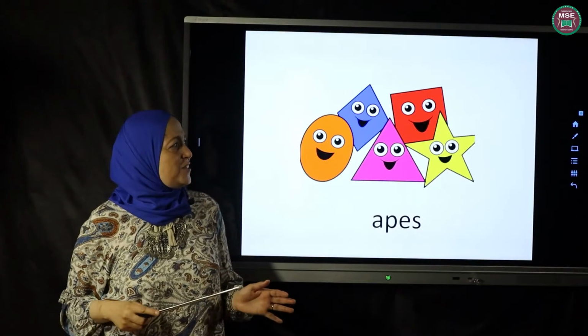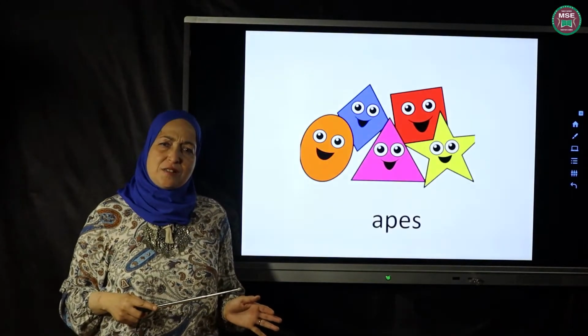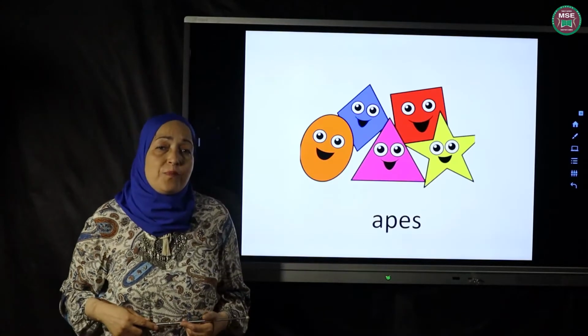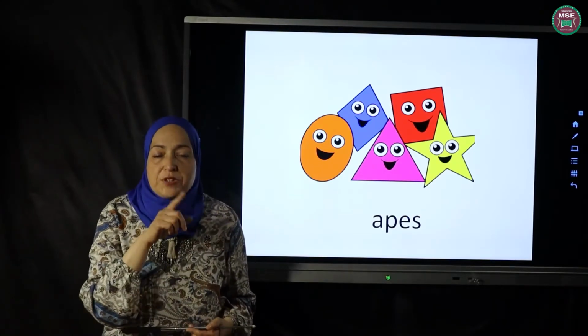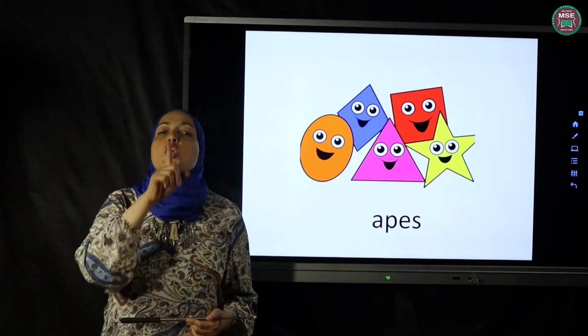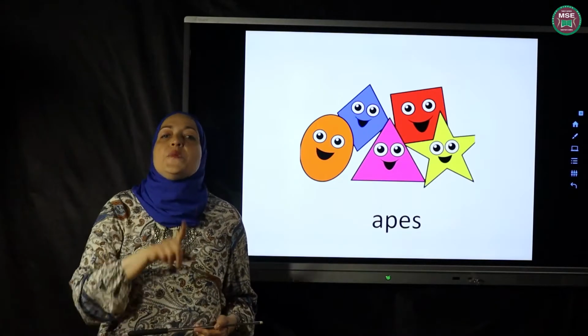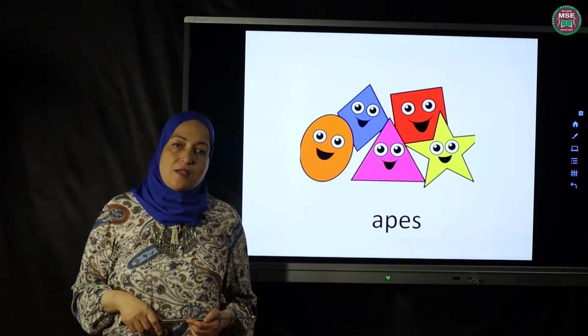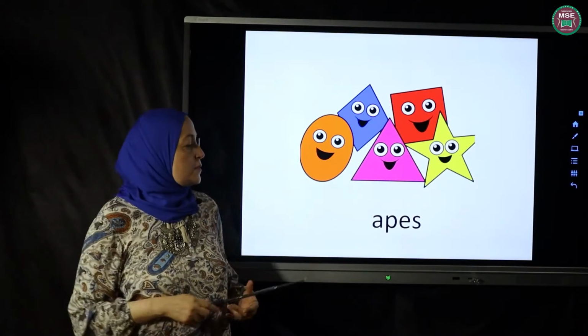Oh, what is this? Very nice. There are lots. They are shapes. When I say a word starting with an S and H, I'm going to say what? Shapes. Shapes. Starts with what? S and H. Shapes.